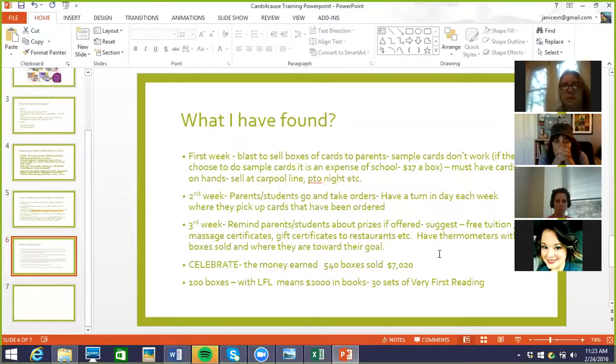I think it's important in the first week, whether it's the school, organization, or whatever, they need to do a blast, and they need to sell as many boxes like this as they can to their initial parents. And that's what the gymnastics studio did. They had a whole week where they set up at the gym, and they sold as many boxes as they could to everybody there. And then the second week, they gave them order forms. And then they took their box and they went to their neighbor and their aunt and their uncle and all that. And they went and they got orders.